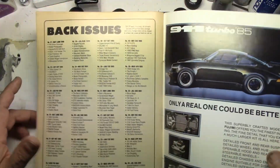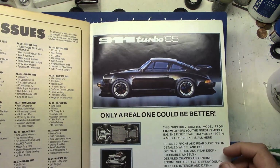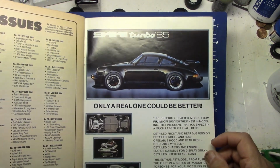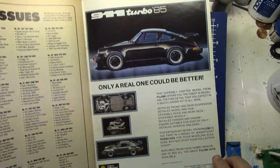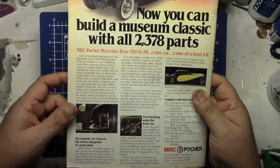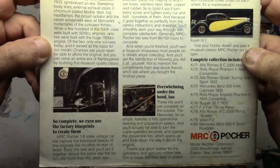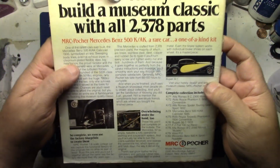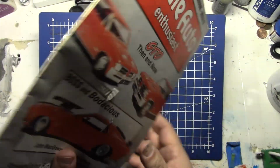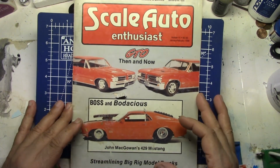And that's pretty much it. Look at, oh, those Fujimi Porsche kits. Yeah, nice ad. Got a couple of those. And on the back, of course, there'd be a nice big ad. MRC Porsche. There's been some talk about those Porsche kits. So expensive, it's so realistic and so detailed. But anyways, that's it. That's our little retrospective of a really cool Scale Auto magazine.